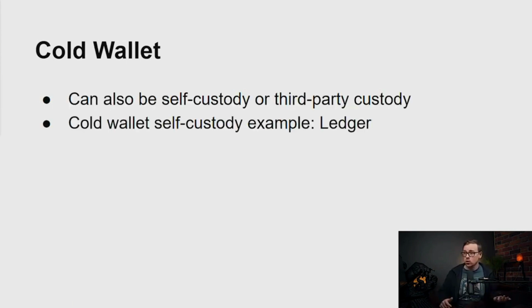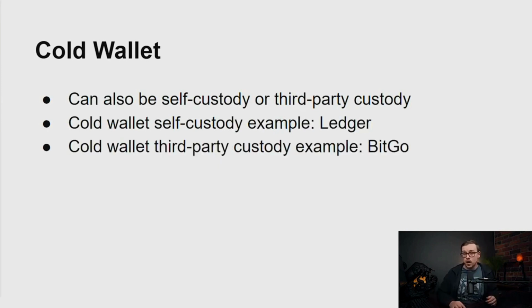So an example of a cold wallet that is self-custody would be a Ledger, and an example of a cold wallet that is third-party custody would be BHL. So I personally use Ledger for my cold storage, and I'm gonna go ahead and show you kind of what it looks like. So I'll put this up to the camera.